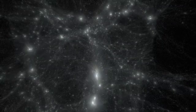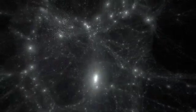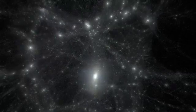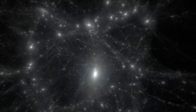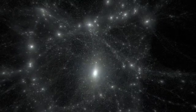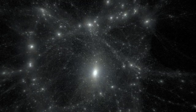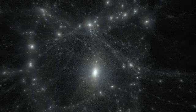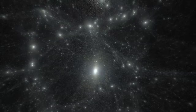Numerical simulations like this one show the merging of matter into complex structures over billions of years. It shows us that galaxies are not distributed evenly in space, but rather form giant filamentary structures called the cosmic web. At the intersection of those filaments, galaxies assemble together to form gigantic clusters of galaxies, seen here as bright round blobs.